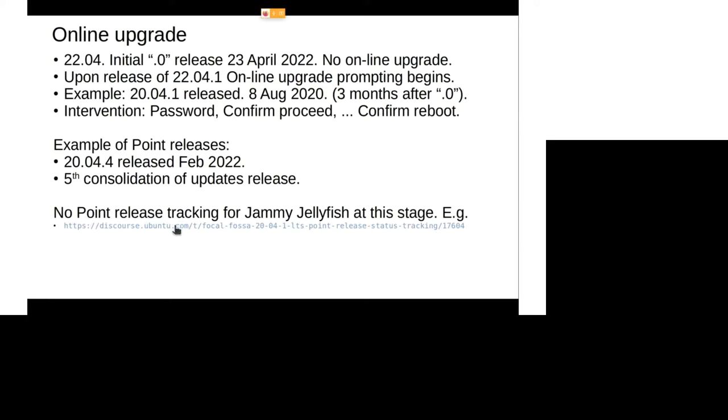It hasn't happened yet, but if this was replaced with, instead of saying Focal Fossa, which was the 20.04 release, this is in this discourse. That's where they'll have the status of when the 22.04.1 will come out, and if there's anything, a gating issue, you know, something to block the release. So there were two things that were blocking this last release, and then eventually it turned to released.